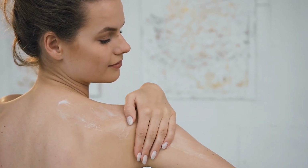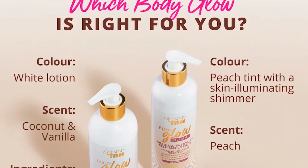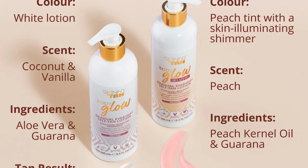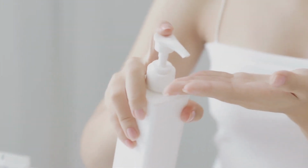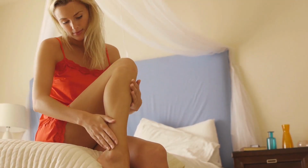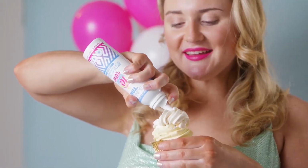The color builds gradually, allowing for complete control over the intensity of your tan. I found that applying it daily for about 3-4 days gave me the perfect sun-kissed glow, but you can easily adjust based on your preferences. The longevity of the tan is also worth mentioning. Even after stopping daily application, my tan lasted for a good 7-10 days before starting to fade. And when it did fade, it did so evenly without any patchiness or strange discoloration.